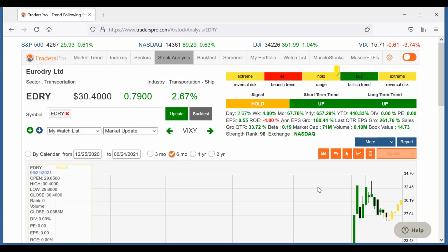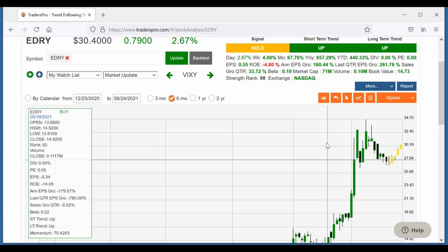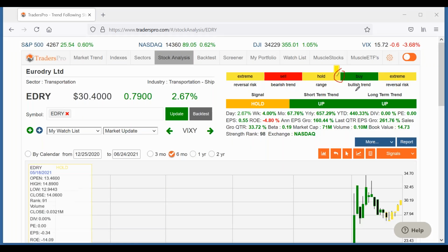Let's switch the signals on here. Again, I just like this little pullback right through here. It looks like it's pretty close to going back to a buy signal. Let's see how close. We're real close. It's possible if this thing goes a little bit higher today, it could switch over and signal a buy by the end of the day. If not, if it moves up tomorrow, it should trigger it.